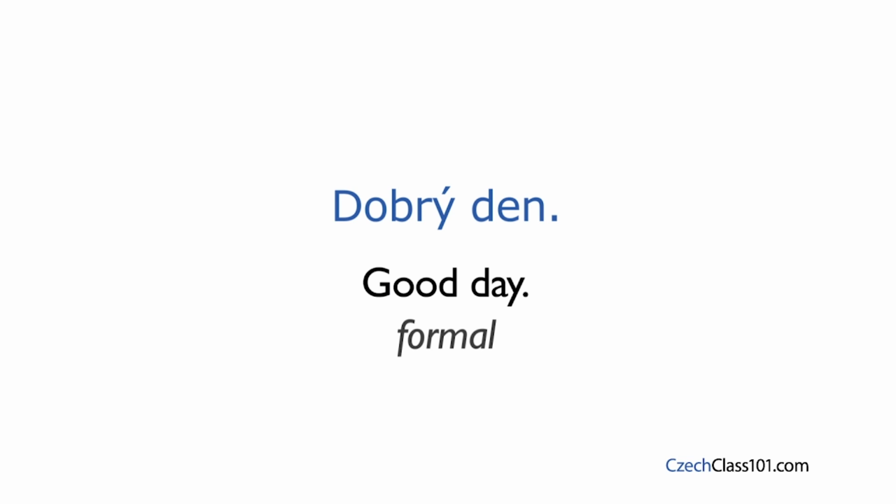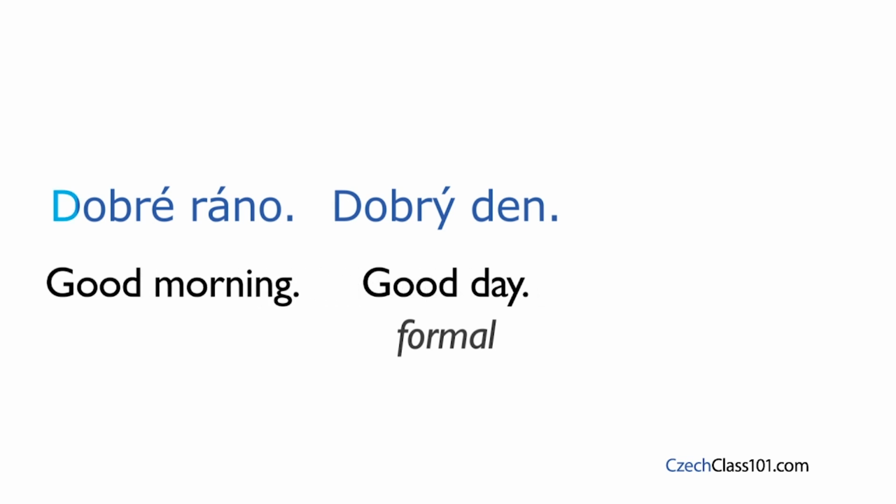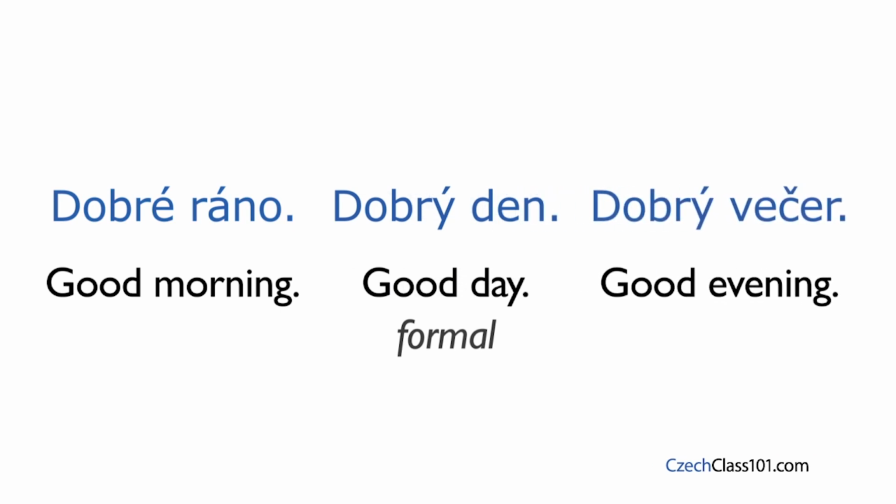In the morning, we say dobré ráno, which means good morning. During the evening, we say dobrý večer. Den, ráno, and večer are Czech for day, morning, and evening, respectively. Easy, right? Dobrý is the form of the adjective used in combination with masculine nouns, and dobré is the form we use with neuter nouns. It means good. What should you say when you leave?